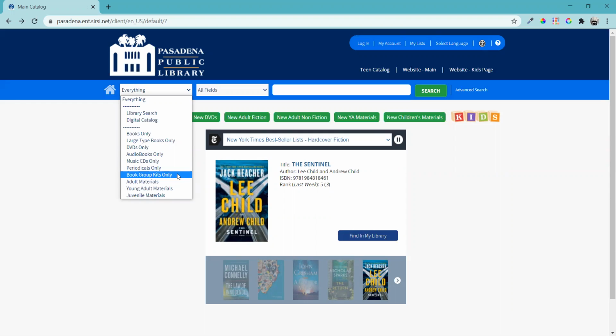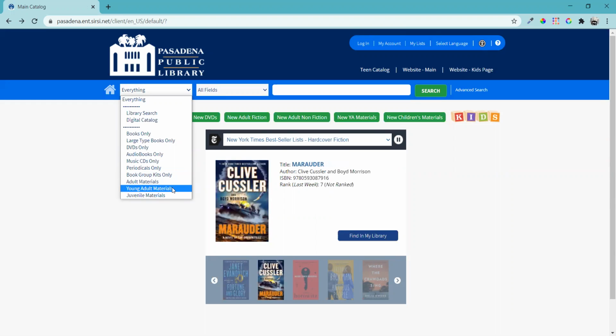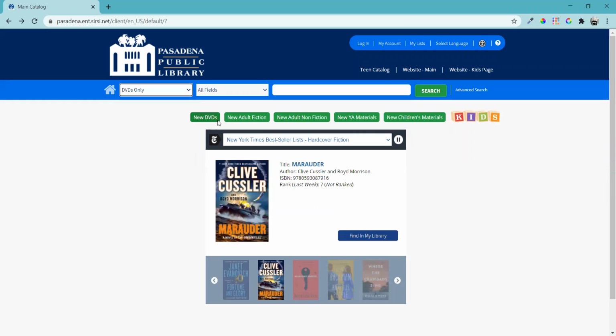book group kits only, which are the kits that contain 10 or 20 books that are distributed among book groups, so everybody has a copy of the book in the same edition and can read it and discuss it month to month. Adult materials only, young adult or teen materials only, and juvenile or children's materials only. So you can pre-select here.